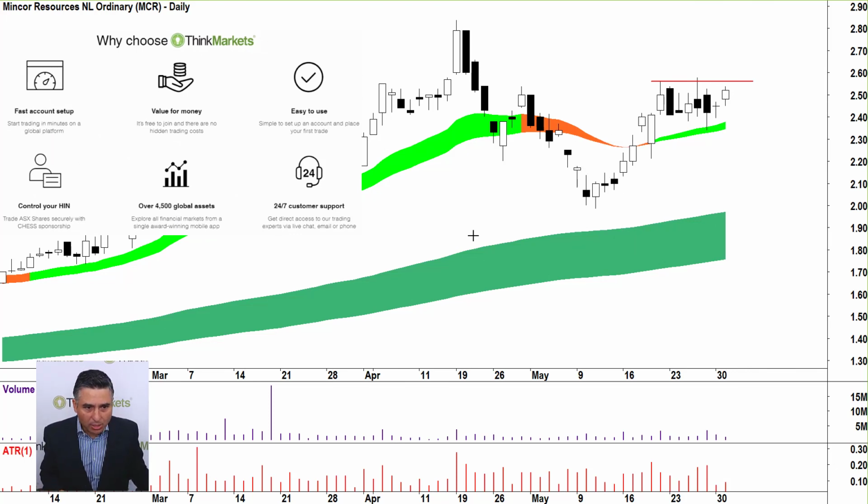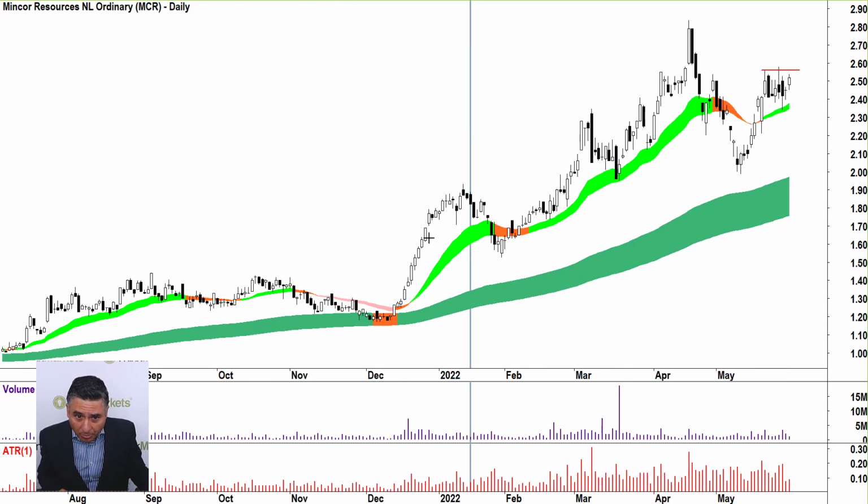Okay, long story short, Mincor, I'm going to call that a buy, assuming we close on the highs of today's candle. At the moment, that is 254 or better, and it's even better if we close, say, at 259 or better. Okay, I don't think I can be any clearer on that one.